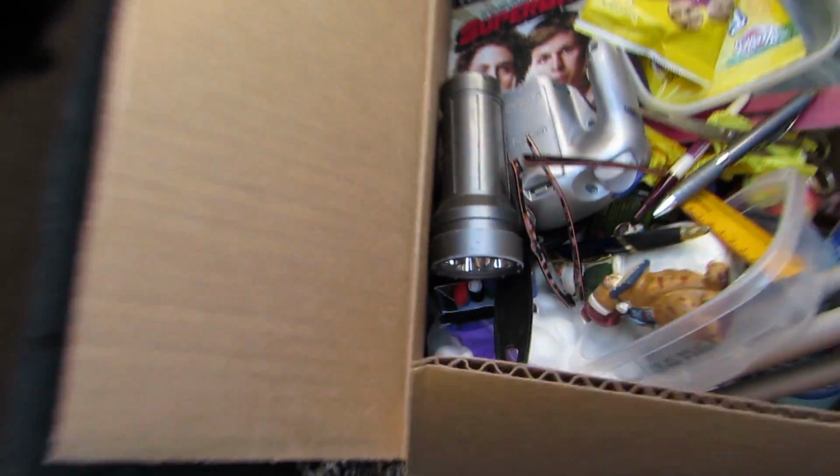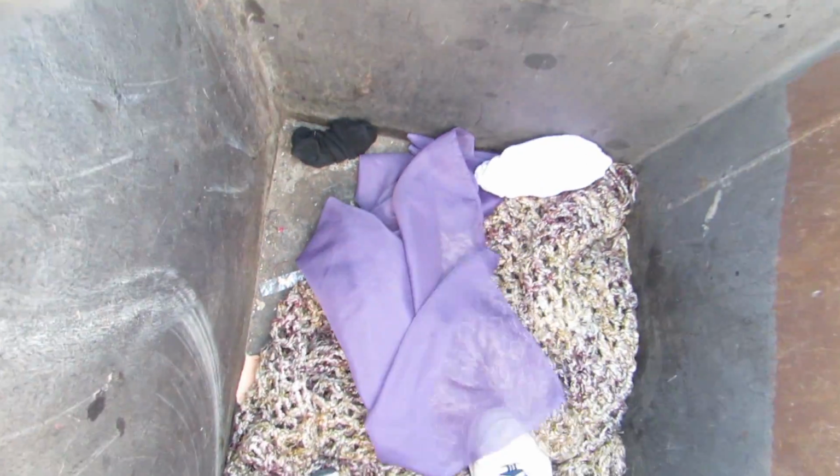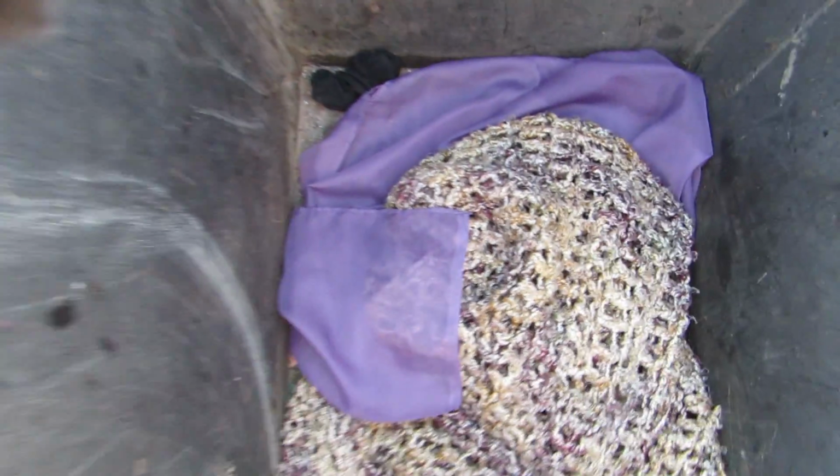All right. Whole bunch of stuff. Some more clothes I don't need. I don't know what all this stuff here is. A lot of dirt. It smells really bad. Yeah. Okay then.